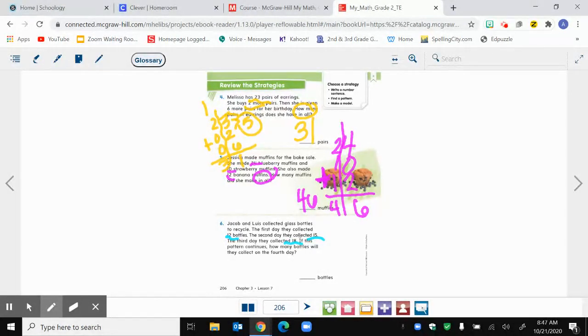So this isn't a typical adding, is it? Because it doesn't say how many did they do in all. It's how many will they do on the fourth day. So let's see what the pattern is. It's 12, then 15, then 18. So how many is there in between each of those? 12, 13, 14, 15, right? So there's 3 in between these two. Is there 3 in between this? 15, 16, 17, 18. Oh, yeah, there's 3. So basically they're adding 3 bottles each day.